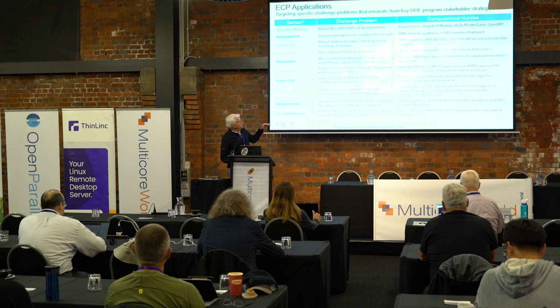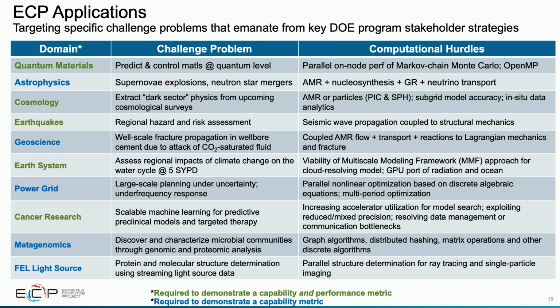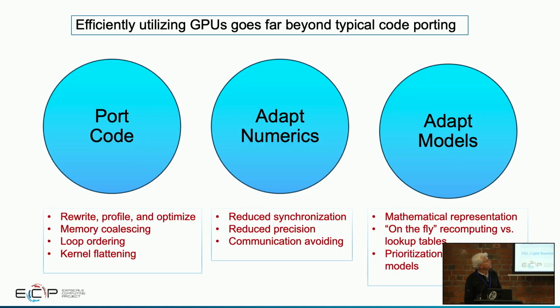So again, the ones in green really had to show that they can simulate the problem, but also had a performance metric. In this case, 50x relative to 2016. That's somewhat of a nebulous choice. It was really a peak-to-peak ratio, when in fact most of our apps really scale more with memory bandwidth.